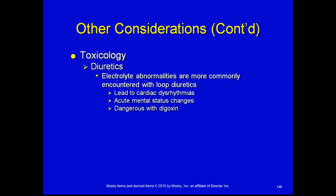Electrolyte abnormalities are more common when we're using diuretics, particularly loop diuretics, because they're non-potassium sparing. So because diuretics work by eliminating sodium, you may have low sodium levels because loop diuretics are non-potassium sparing. You create large amounts of urine, but within that urine are also large amounts of potassium. So it could lead to a cardiac dysrhythmia, but you'd be able to see that on an ECG strip with tall peaked T waves initially, where with super high levels of potassium, you're going to see some sinusoidal waves, and with very low levels of potassium, you're going to see perhaps U waves.